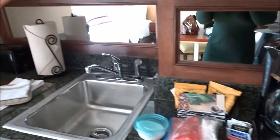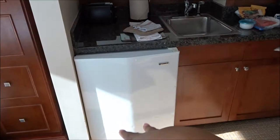So this is one of the first ones. So here is the little kitchen area. It's not really much of a kitchen area. It's just like a, you know, dishwasher. Half of a kitchen. Yeah, half of a kitchen.